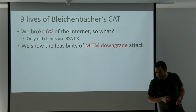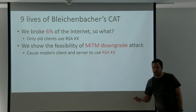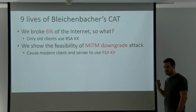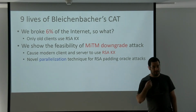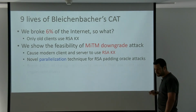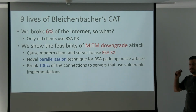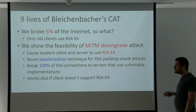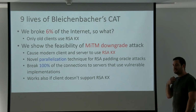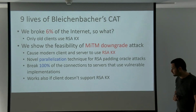What we're able to show in the paper is that we can use this vulnerability to again do what we call a man-in-the-middle downgrade attack, and actually cause even modern up-to-date clients to use this RSA Key Exchange and still be vulnerable. And to do it, we needed to find a novel way to parallelize or speed up the known technique for this type of attack. This enables us to break 100% of the connections on the internet as long as the server uses a vulnerable implementation. And this can be done even if the client doesn't support the RSA Key Exchange option. So there's no way as a client to protect yourself as long as the server provides this backward compatibility.